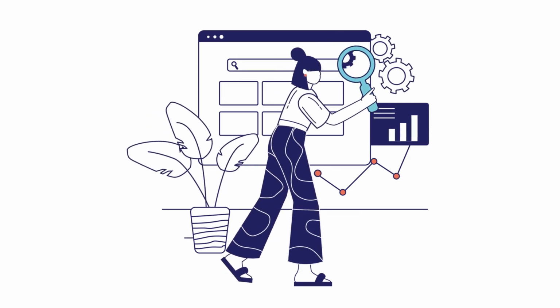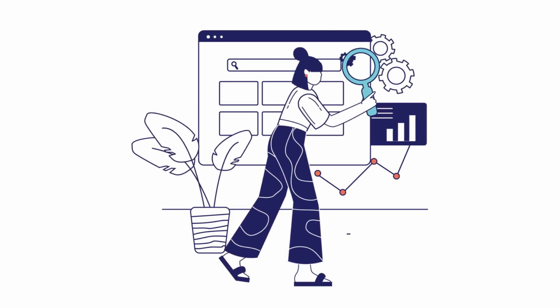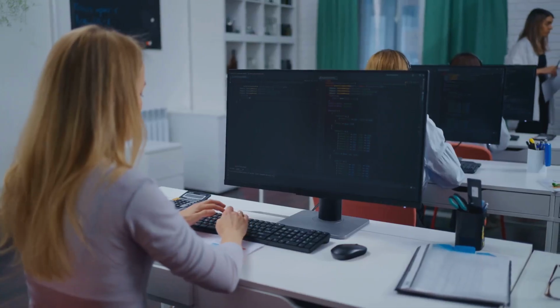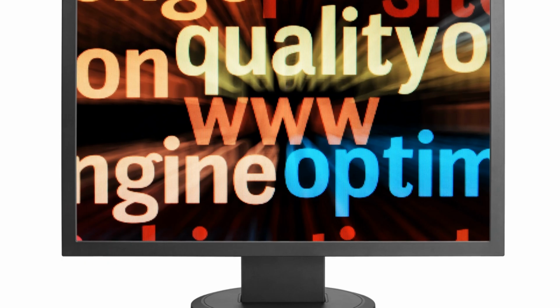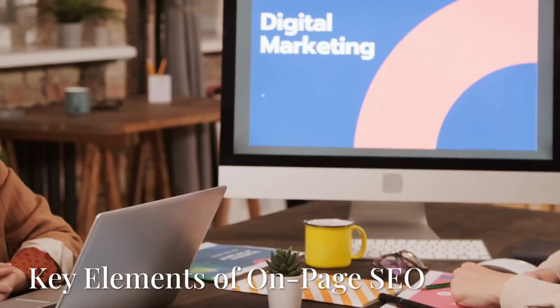On-page SEO refers to the practice of optimizing individual web pages to rank higher in search engine results and attract more relevant traffic. It involves optimizing both the content and HTML source code of a page, making it more accessible and understandable for search engines and users alike.